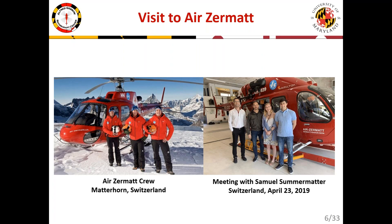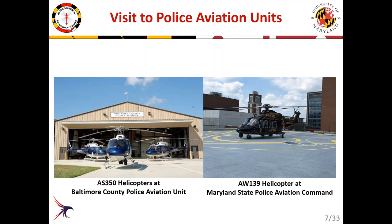Air Zermatt is a search and rescue company operating at Matterhorn. They perform hundreds of rescue operations every year, and they have a lot of experience in this field. We also visited Baltimore County Police Aviation Unit and Maryland State Police Aviation Command. We learned about the search equipment they use and the detailed internal layout of their helicopters. Equipped with all this knowledge, it was time to design the rotorcraft.